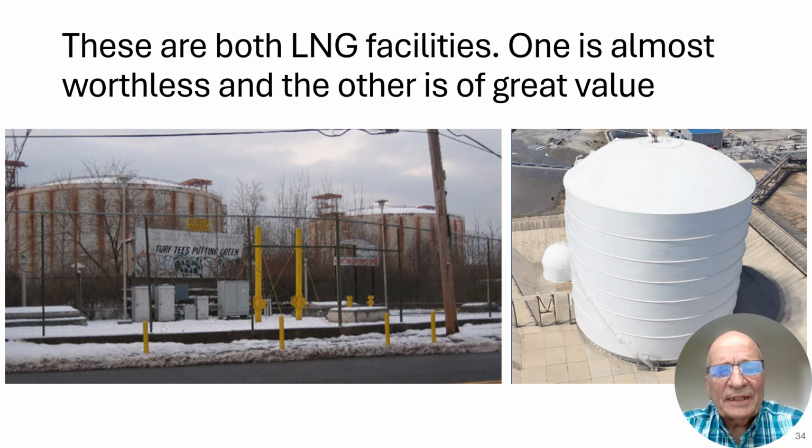These are two separate plants. One has been in operation since 1968, and the other one has been shut down before it even opened in 1973. What made the difference? How the planning was done, the public relations, the government relations, and the investment decisions that were made in building the plant.